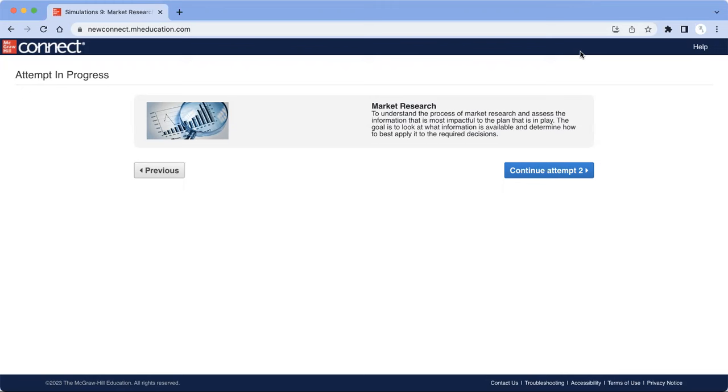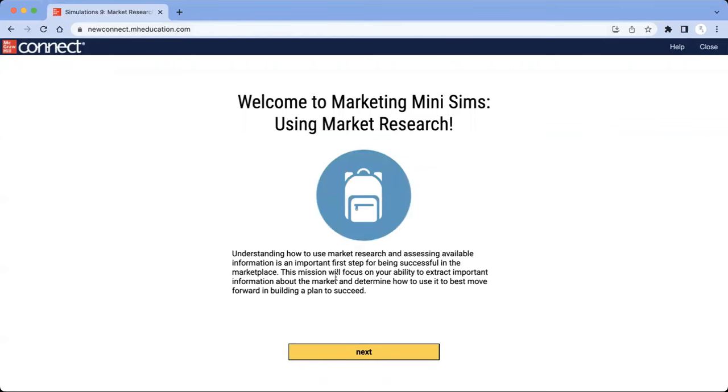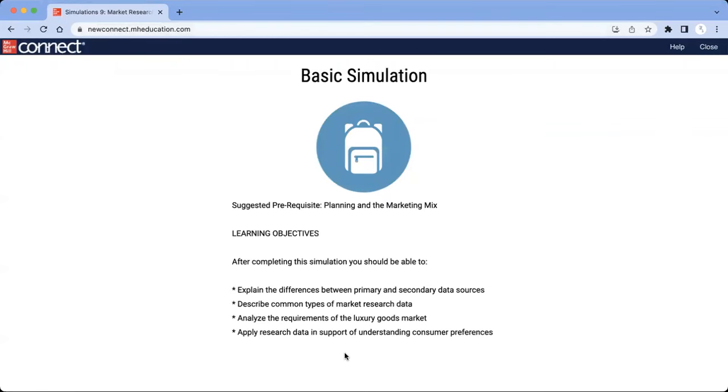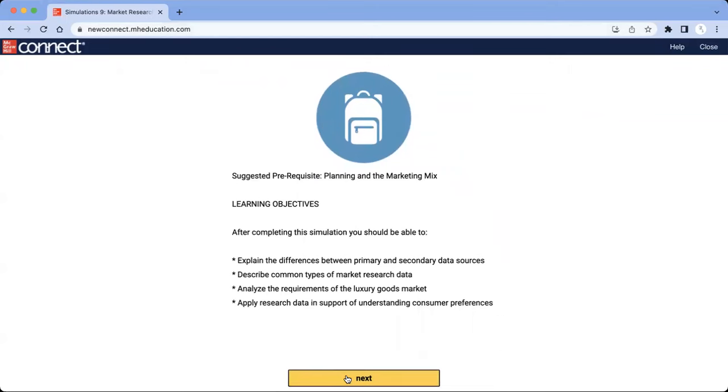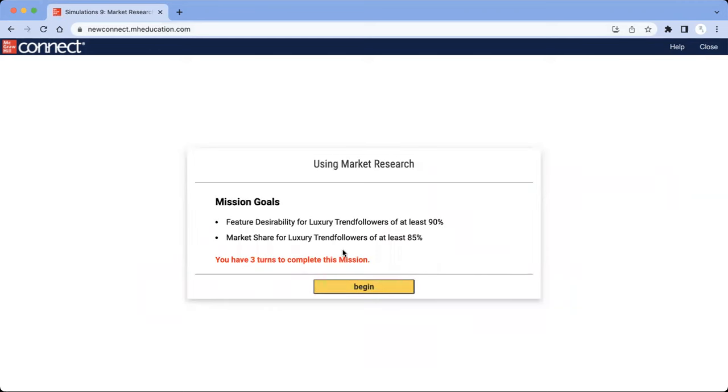We are going to be doing simulation 9, which is market research. So first, choose your name and avatar image. I'm just going to choose a random one. For market research, our mission goal is to feature desirability for luxury trend followers of at least 90% and market share for luxury trend followers of at least 85%.